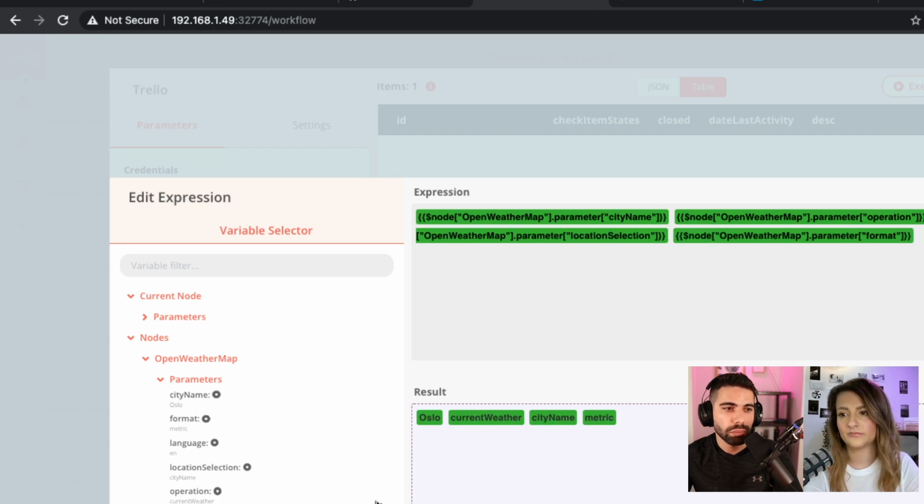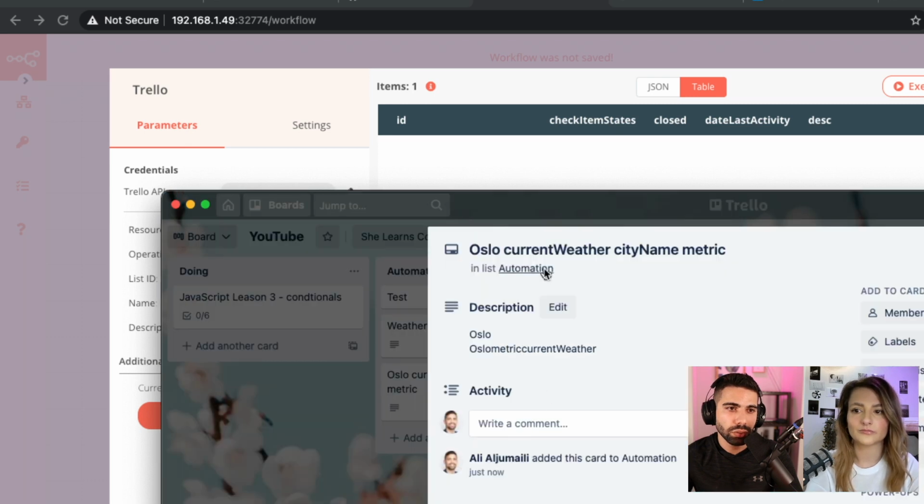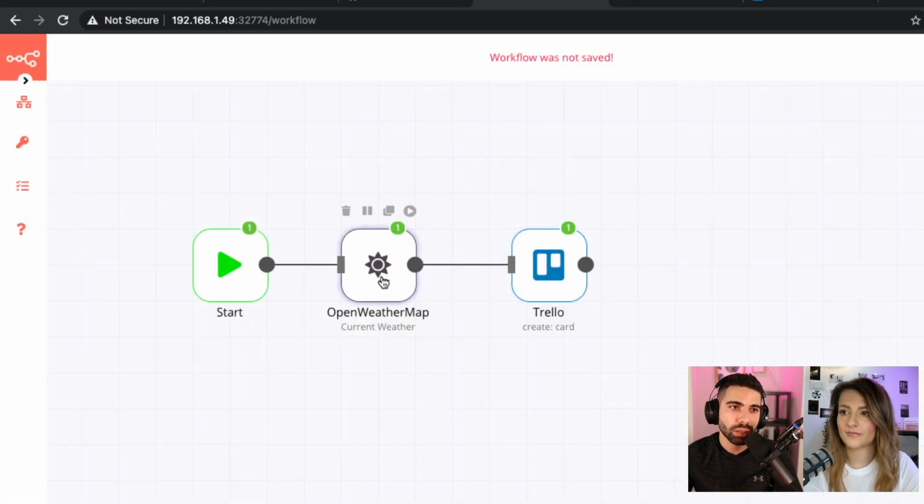I added all of them. And then we execute one more time. I made a new card. It says Oslo current weather city name metrics. These things are not filled in. I'm guessing they're not filled in because we haven't run this step yet.